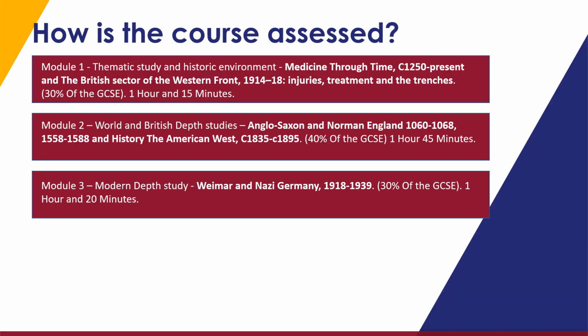Assessment at GCSE history is purely exam based. There is no coursework available, and this will take place across 3 different exam papers. This all happens at the end of year 11, and there are no resits available. It's just final examination at the end of year 11.